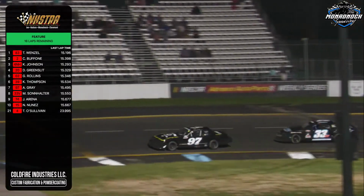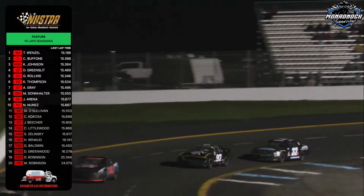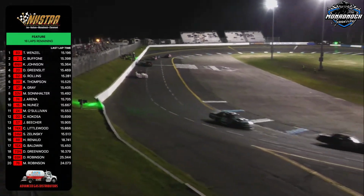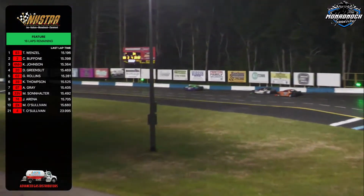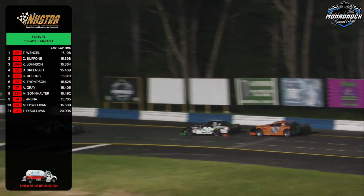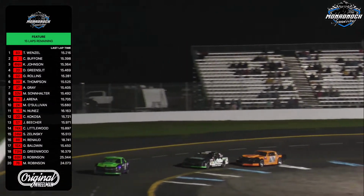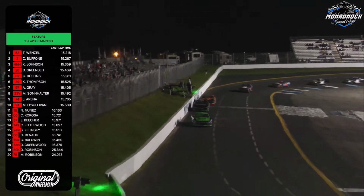Johnson in the hunt for it. He was the point leader for the Triple Crown coming in. Jeff Rollins was in second, and Wenzel was third in points. They are very close together. They're not going to gain a lot if they finish this close to each other.